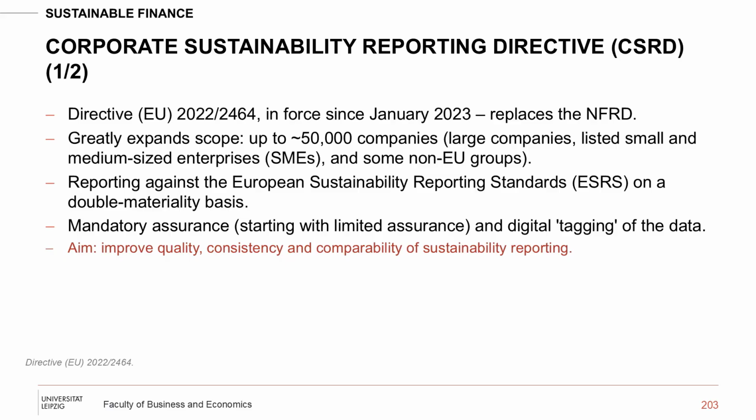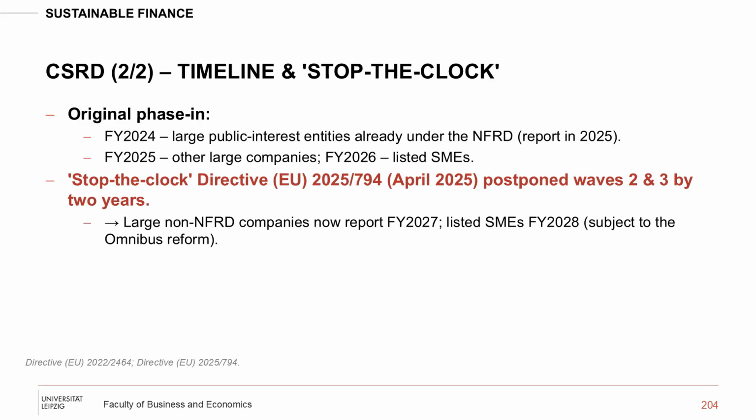Now, the CSRD's rollout is where things get genuinely messy, and it's worth understanding because it tells you something about the political mood. The original plan phased firms in over several years.